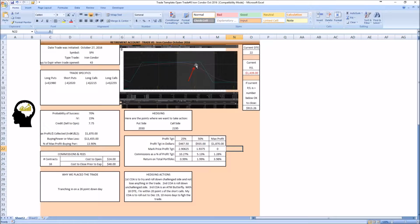For this account, if this market goes further, I reduce the courses of action I have to take. So what I'm going to do is try to roll the call side out 5 more points, roll it out 10 more days in duration. So instead of 18 days to expiration, if I'm able to roll it tomorrow, I'll have 27 days to expiration.